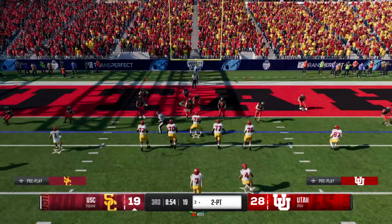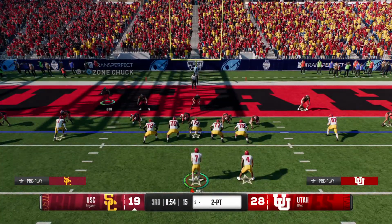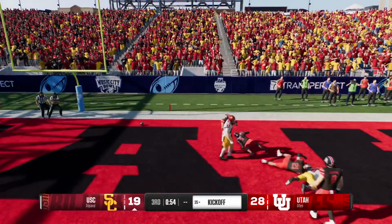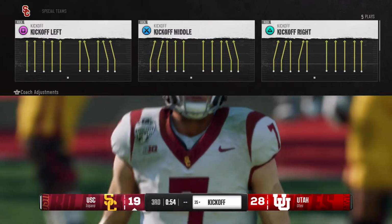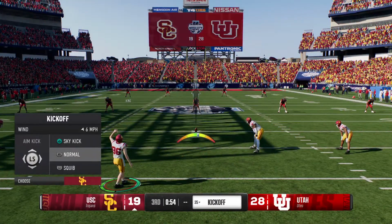They want to see if they can score the deuce. Back to pass, it's Moss. And he had it for a second, but it just dribbled out of his hands. About to kick it off after punching it in for the touchdown.